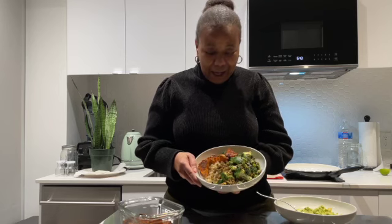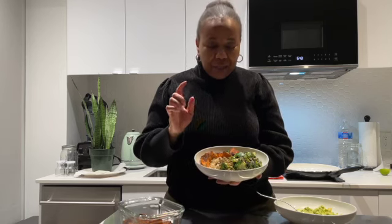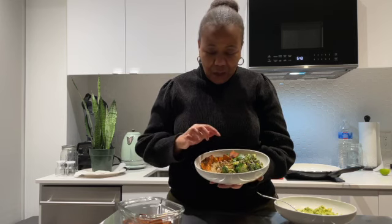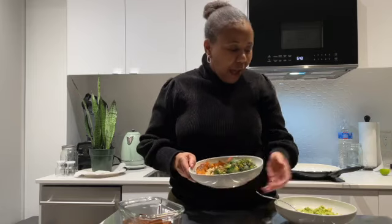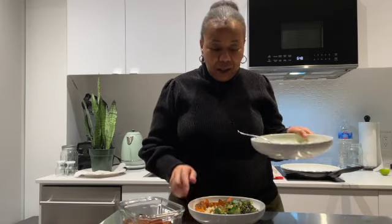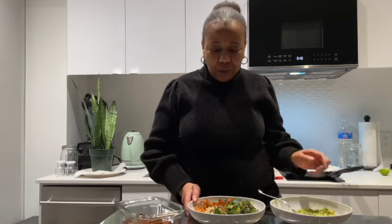This is the last meal of the day. Hope you guys can see this, but I have lentils, quinoa, a little bit of the roasted sweet potatoes and the veggies, and then I have some guac that I'm gonna put on top. I'm not gonna eat all the guac, but I'll put the rest up for tomorrow.